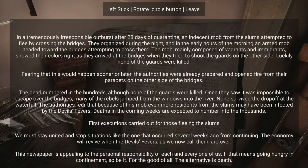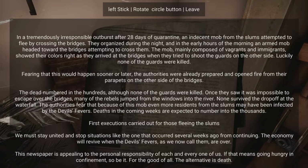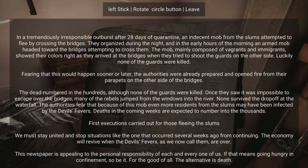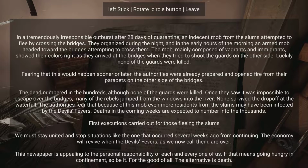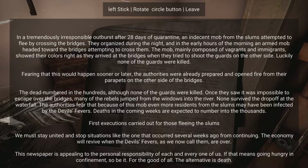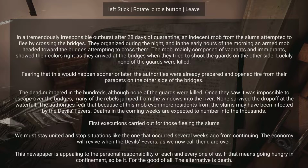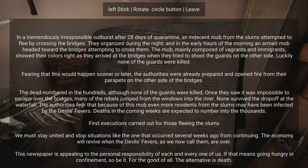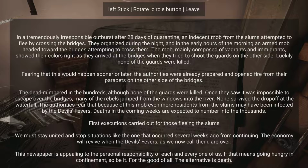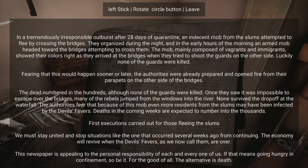Right, in a tremendously irresponsible outburst after 28 days of quarantine, an indecent mob from the slums attempted to flee by crossing the bridges. They organised during the night, and in the early hours of the morning, an armed mob headed towards the bridges, attempted to cross them. The mob, mainly composed of vagrants and immigrants, showed their colours right as they arrived on the bridge when they tried to shoot the guards on the other side. Luckily, none of the guards were killed. Fearing that this would happen sooner or later, the authorities were already prepared and opened fire from their parapets on the other side of the bridge. The dead numbered in the hundreds, although none of the guards were killed.